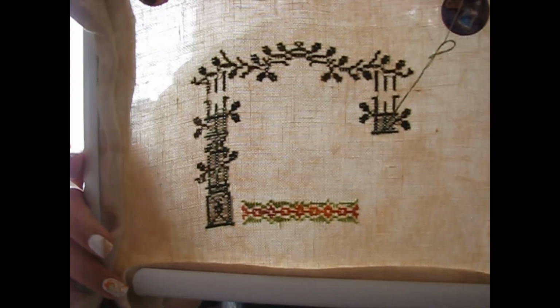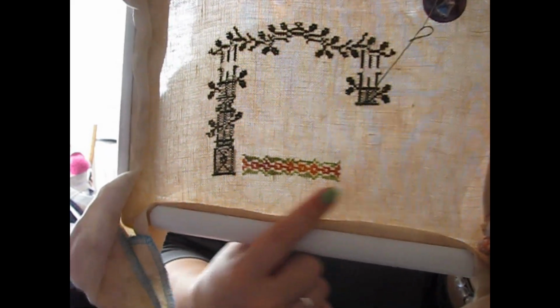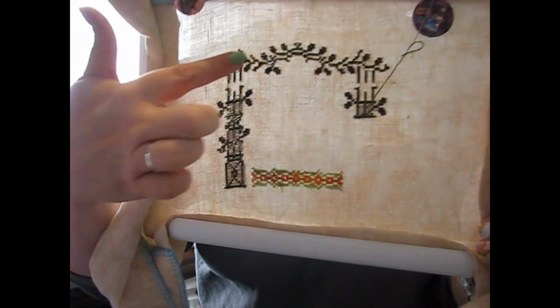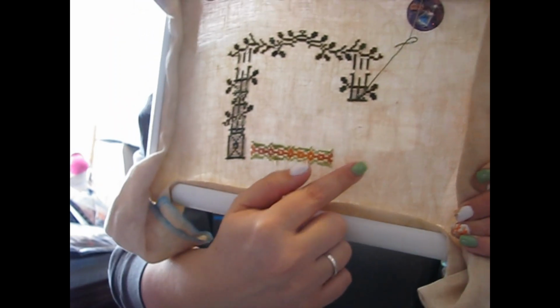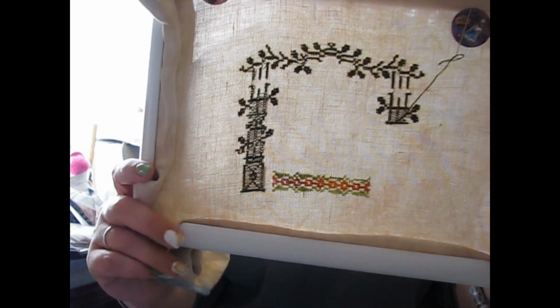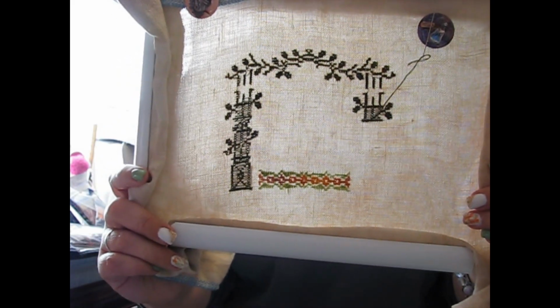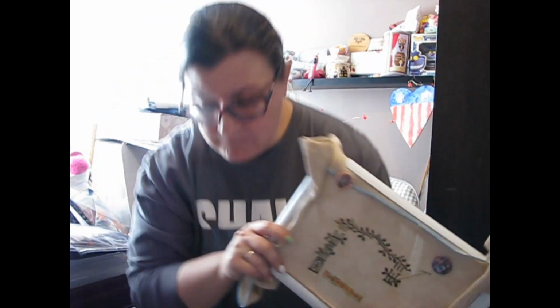And then I picked up my Owl Forest Alice in Wonderland SAL. When I started, I only had this little motif done, so I've got all this. I'm going to try to do 100-ish more stitches. I want to kind of finish this green down to the bottom, so that's my goal, to finish today or tomorrow. And this one will go away. It's been a really fun one to work on, though. So that's what I've been working on.